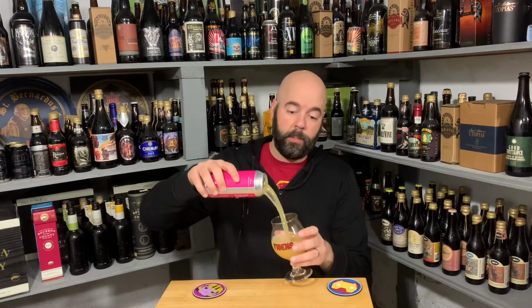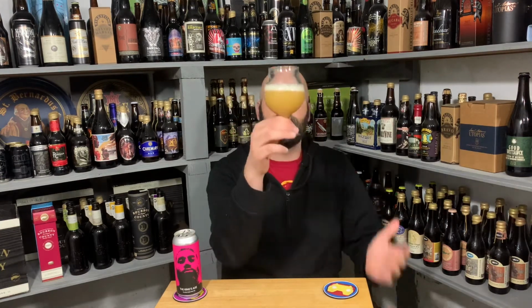This was canned 3-ish weeks ago? I'm very excited. Proper glassware, so you know it's going to taste better. Citra, I'm such a fan of Citra. But the Simcoe, I'm thinking this is going to be quite juicy, but then hopefully that Simcoe does bring it back into the realm of beer taste.